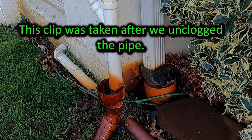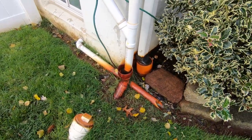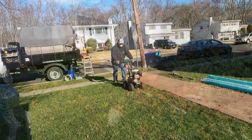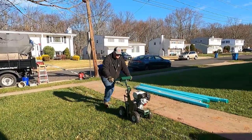We're going to replace the pipe, add cleanouts, replace the two sump pump discharges, and tie in the downspout on this corner of the house. The customer has a very nice lawn, so we'll try to minimize the damage by taking up the sod and working on plywood.